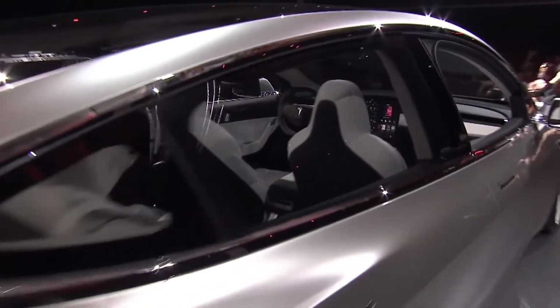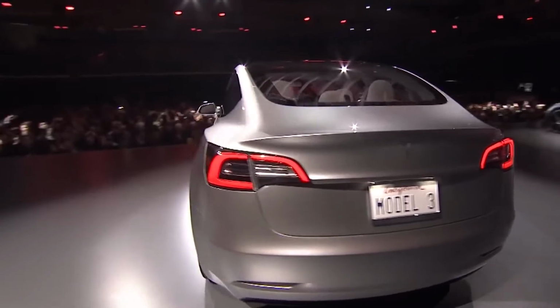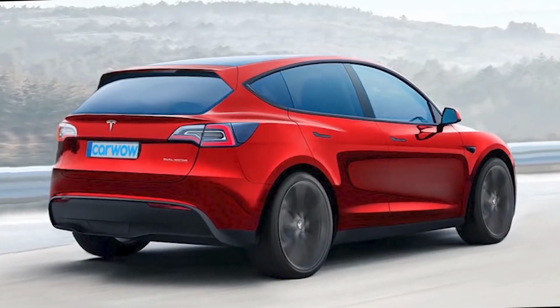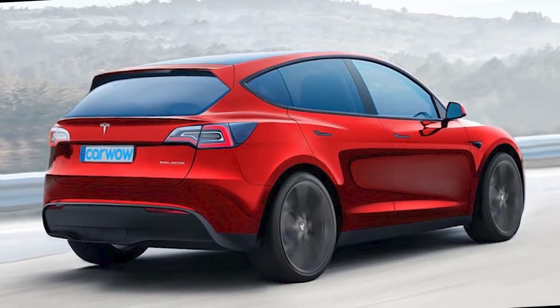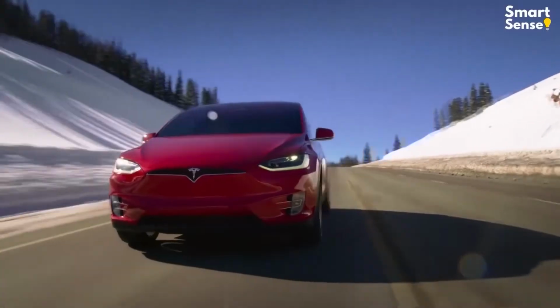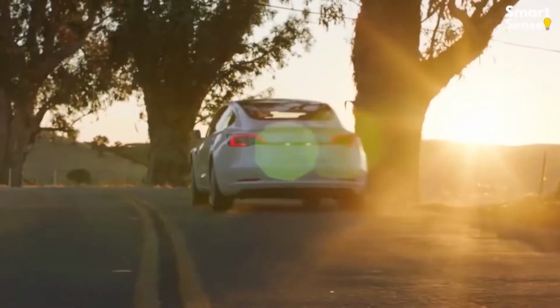Tesla aims for a retail price of around $25,000, which is a low price considering the technology inside the Model 2. As the speculations go, Tesla will name this the Model 2 because of its entry-level positioning. The lower number differentiates it from the Model 3 and other high-end Tesla models.